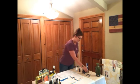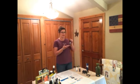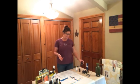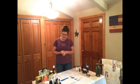So coconut oil, that's this guy. So doTERRA has fractionated coconut oil. The fat is spun out of it so that it's a liquefied form. Great, easy to use. You can get that stuff really anywhere as well.